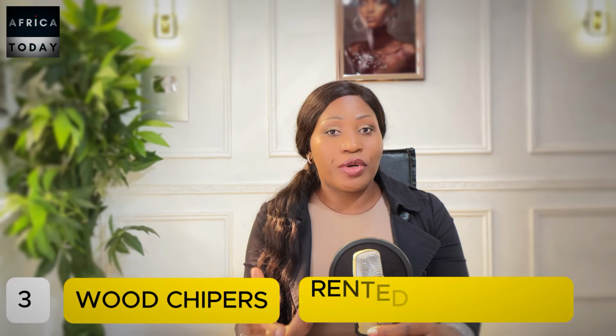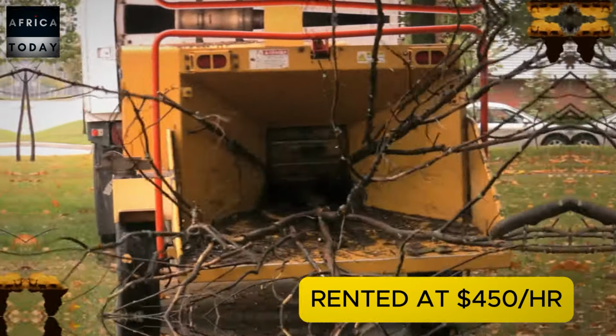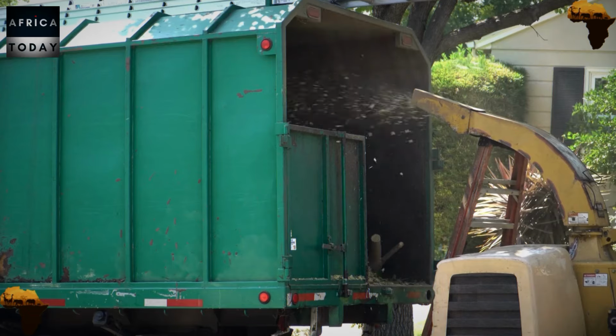Next on our list, let's talk about wood chippers. Wood chippers are ideal for landscaping and tree removal services. So they are a valuable rental option for both professionals and even homeowners, right? So this is something that if you've got for rent, a lot of people are going to be reaching out.